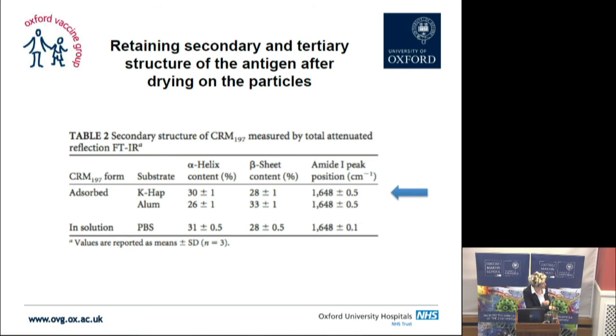And this table shows that we achieved that. Here is our vaccine with that blue arrow. And you can see that K-HAP, it's called here, the alpha helix content, beta sheet, and amide peak are really similar to the protein in solution. And here is a comparison with the protein in the alum, how it's presented normally in the vaccine. And you can think that, if anything, we are closer to the solution than the alum is.